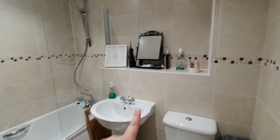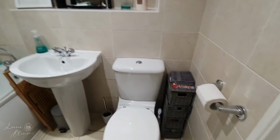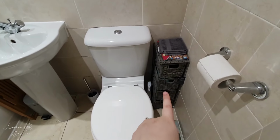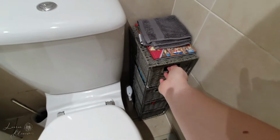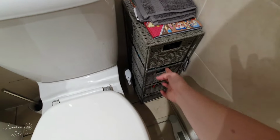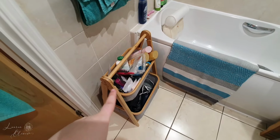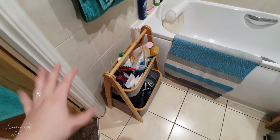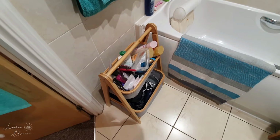When we moved in, it was literally that shelf and that was it. There was nothing else. So we purchased this little by the side of the toilet storage. We just got this from George, which is in Asda, and it just holds all of the basic things. It's really quite handy. And I ordered this from a charity shop, Swindon Night Shower charity shop. I will link it below if you're in Swindon.